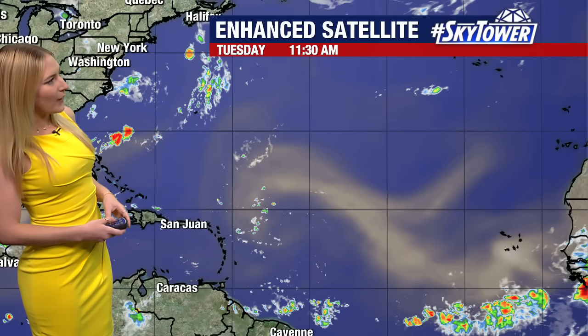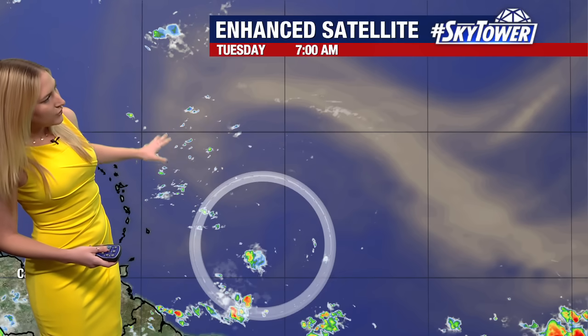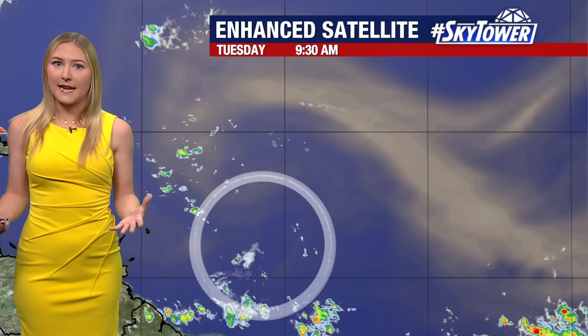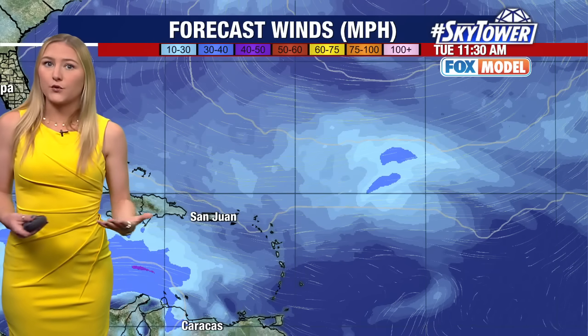that's really been battling this wave. And as we zoom in closer, I'll show you where it is exactly that we're talking about. In parts of the central, the southern Atlantic, notice all of this drier air. It's really been battling this. So that's why we don't expect any development over the next 2 days. It's once it gets out of this pocket. And then from there, a lot of ingredients are in place for this storm to strengthen.